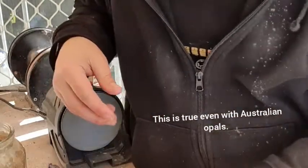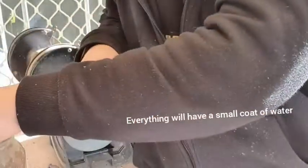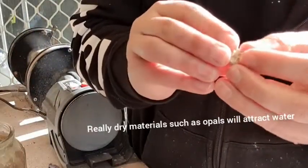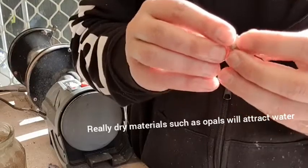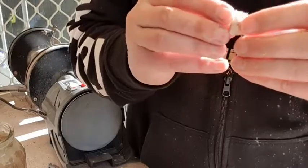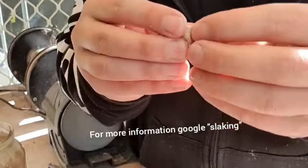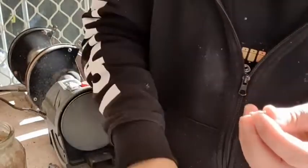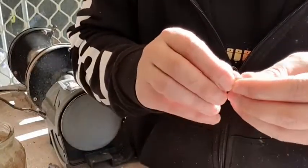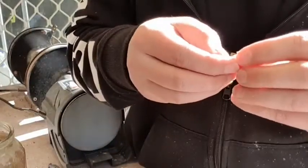Right, let's try this piece. All right, this is looking very good. Even just give it a little bit of a, yeah, I might shine this up off camera and show it to you later. All right, there we go. Here is the fragment. I was about to turn the camera off. You've got pieces of opal everywhere now.